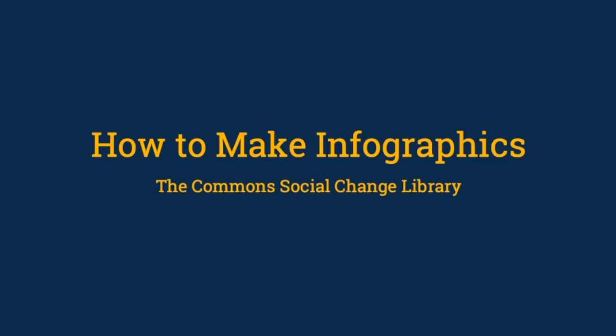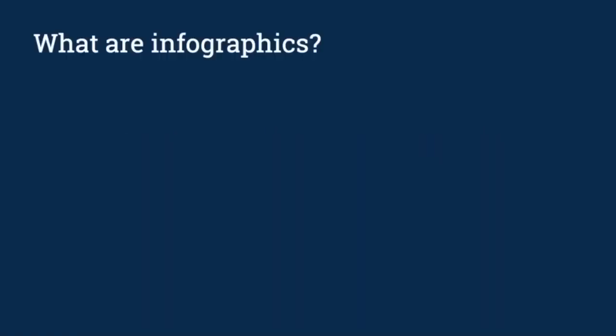I'm not a graphic designer. I don't do this kind of work in my day-to-day life. So these are just the tips and tricks that I've picked up while I'm doing this, I guess, in a volunteer capacity. So I thought to start off nice and easy, we could chat about, well, what are infographics?